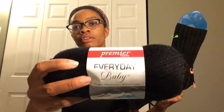But, oh gosh. One, I'm proud of myself for busting this sock out. Two, I am proud of this heel turn, because the yarn that I'm using is Deborah Norville Everyday Baby. It's a DK weight acrylic that I got from Joann's. And it's really soft. I really like it.